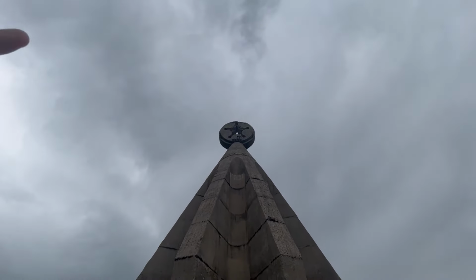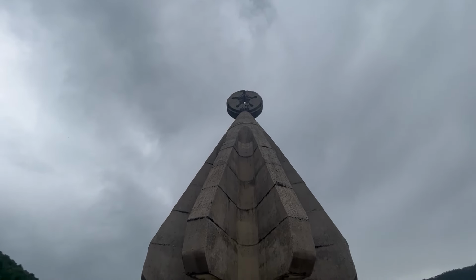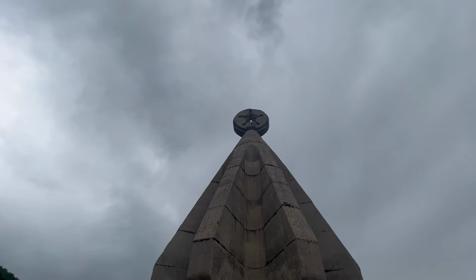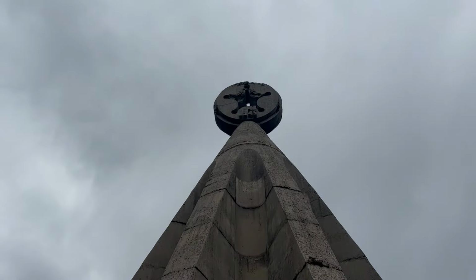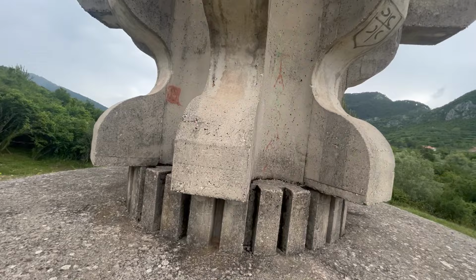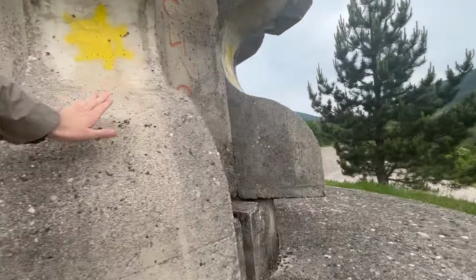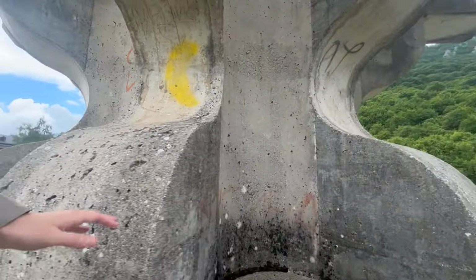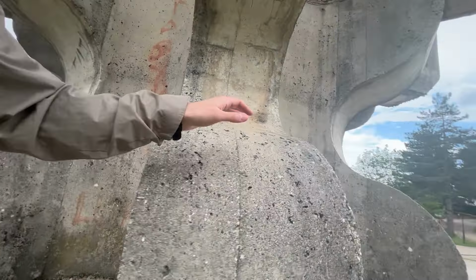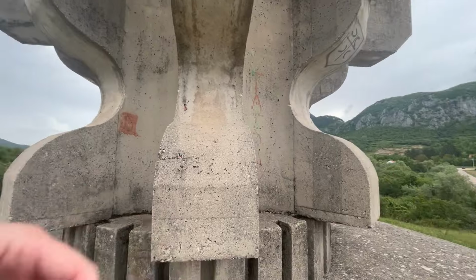And you can see again, you have the star on top, the symbol of Yugoslav socialism. 1941 to 1945, although the 1 and the 9 have fallen off. And if I'm not mistaken, there should be 8 points on this sculpture. So let's count. 1, 2, 3, 4, 5, 6, 7, 8, yeah. So there's 8 points. One for each of the fighters that was killed.